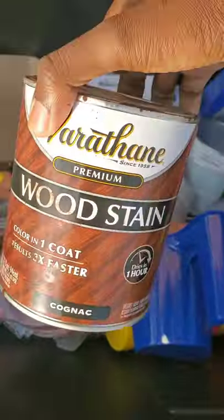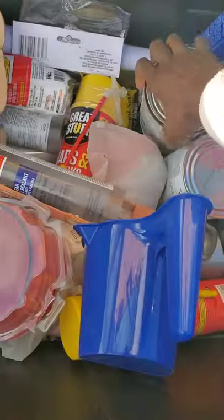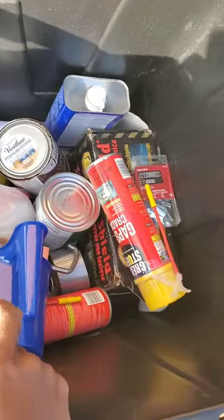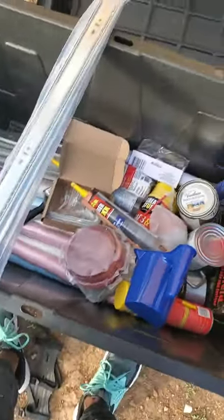I'm going to stain it with this color, and this is my chalkboard paint. I'm going to stain it with that, and I have sealer around here somewhere. So, yep, let's try to do this.